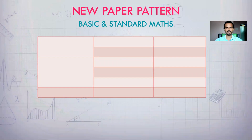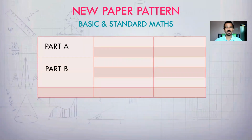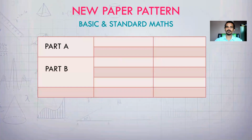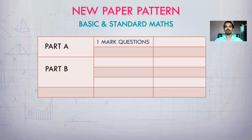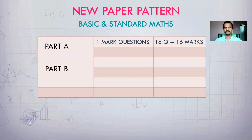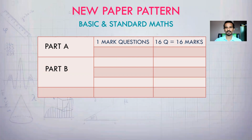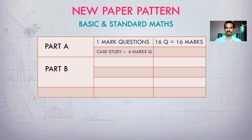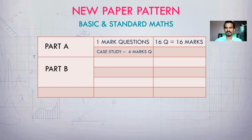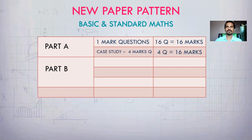In the 80 marks of the written exam, there are two sections, section A, that is part A, and part B. In the first section, section A, there will be 1 mark questions. There will be 16 questions of 1 mark each, so it will give you a total of 16 marks. Now there is one new category introduced this year, that is the case study. There will be 4 case study questions, each for 4 marks, and in total it will give you 16 marks.